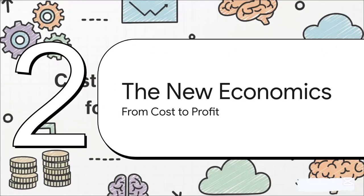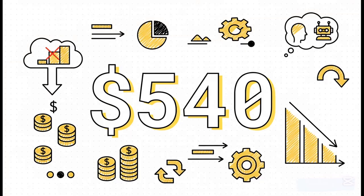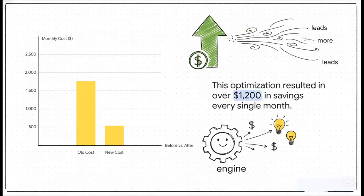So after swapping the model, optimizing the prompt for caching, and gating the tools, what's the bottom line? What did this actually do for Caleb's finances? Well, the agent's monthly operational cost didn't just go down, it absolutely cratered. It went from over $1,700 all the way down to just $540 for the exact same number of calls. Just look at this chart. That is a savings of over $1,200 every single month. That's money that can now be plowed back into generating more leads, turning Caleb from a cool but costly experiment into a real engine for growth.